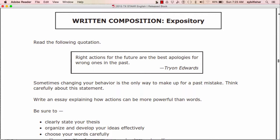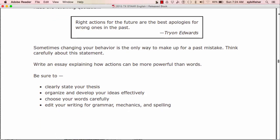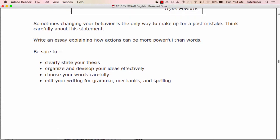Write an essay explaining how actions can be more powerful than words. Be sure to clearly state your thesis. Organize and develop your ideas effectively. Choose your words carefully. Edit your writing for grammar, mechanics, and spelling.